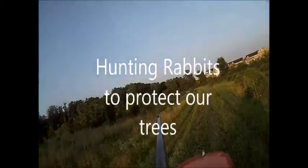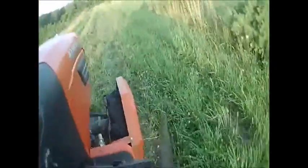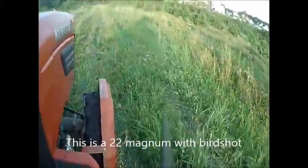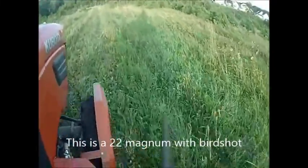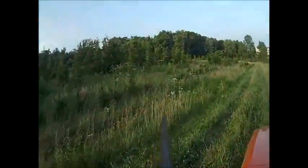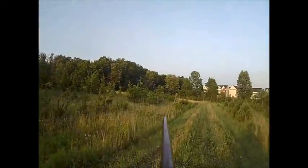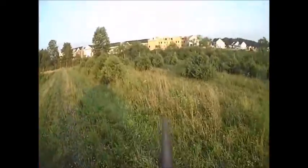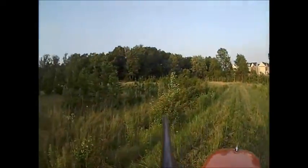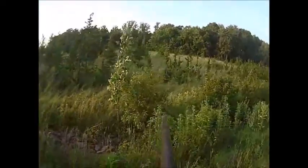Hunting rabbits to protect our trees. Many people look at rabbits as cute, fuzzy little things running around that are adorable. But when you're trying to grow trees, those cute, fuzzy little things running around are little demons. During the spring, summer, and fall, they're not so bad. But in the wintertime, they transform into tree-killing machines with their teeth that constantly grow, and they need to gnaw, and they need to eat greenery, which is not available during the winter. They turn to trees that we grow for their nourishment.